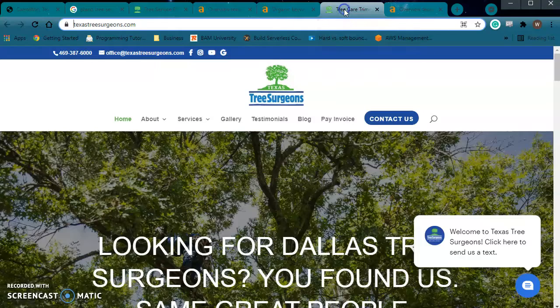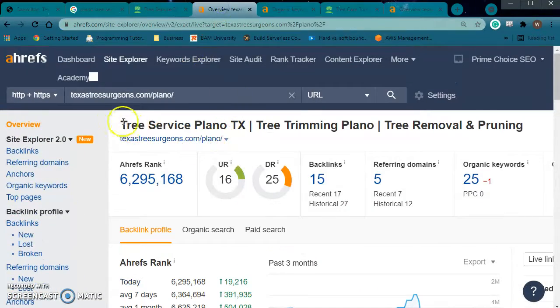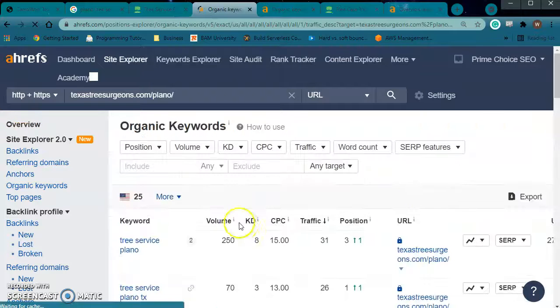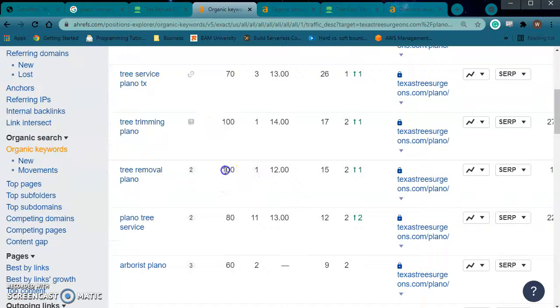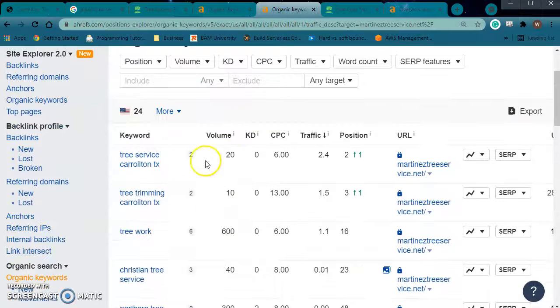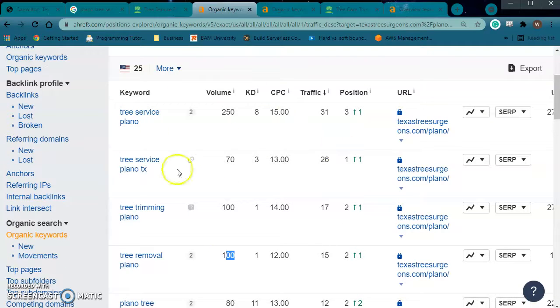So instead, what you can do is you can actually come in and take this first. Take these keywords, take this volume, grab your Plano, grab the 250, grab the 70, grab the 100. Don't focus on just Carlton. Go for Plano. That would be an easy win for you guys. You guys would get a lot more traffic.